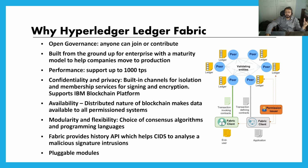The reason is, first of all, the openness, and the performance, which supports up to 1000 transactions per second, TPS. It's mature, it's open source, it's modular, it has high availability, it can support various modules, and it has an API, which is very important for collaborative intrusion detection systems to analyze malicious signatures. So all of these reasons led us to use Hyperledger Fabric for our projects.